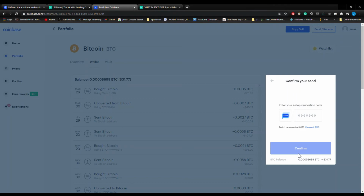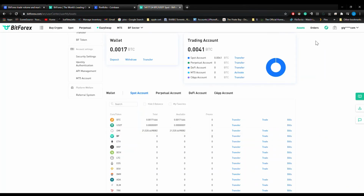It does have to be confirmed on the blockchain, I think at least 2 or 3 times before it'll deposit the money. So just go ahead and click that and go to the bathroom or coffee or whatever you got to do and come back whenever the crypto is actually on the exchange.